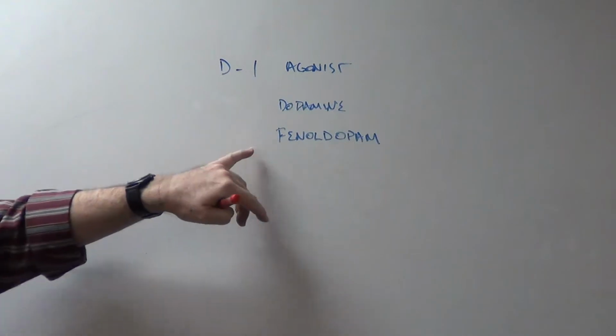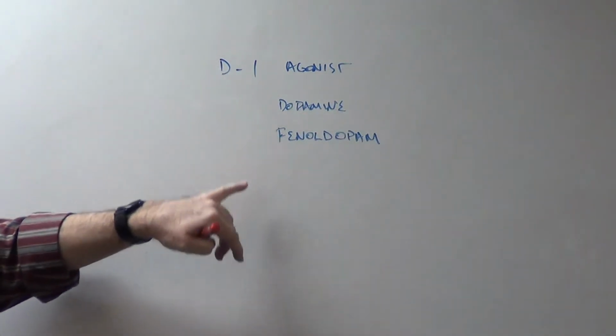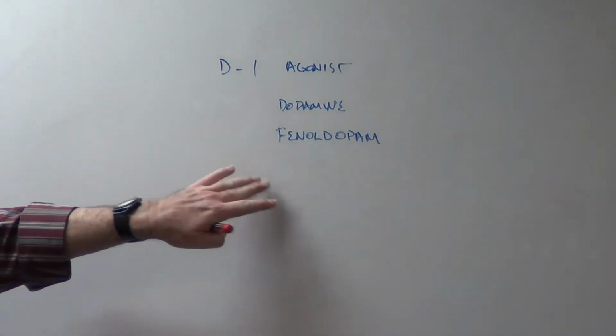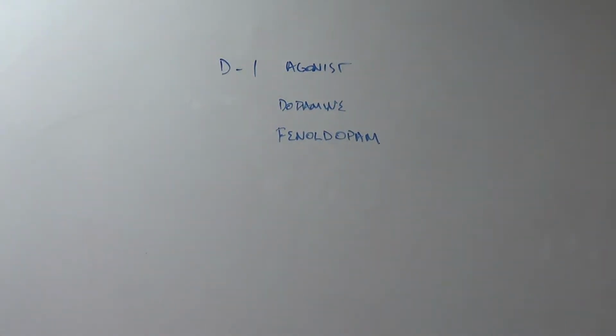Many of the side effects of the Parkinson drugs are related to dopamine, but fenoldopam, what's it used for? Who would you like to use fenoldopam for? Someone with kidney problems, because it actually helps renal perfusion. So if you have someone who has a creatinine of 2 or 3 and you're worried about hurting their kidney function, if they're hypertensive, it's a good drug for someone with renal issues.